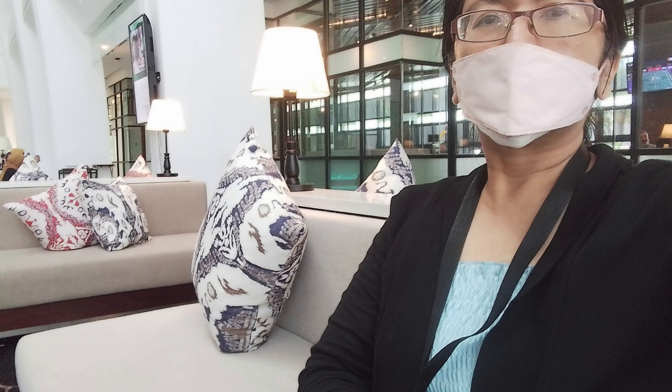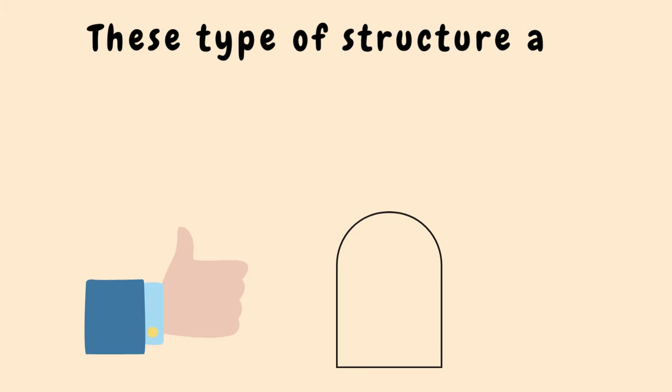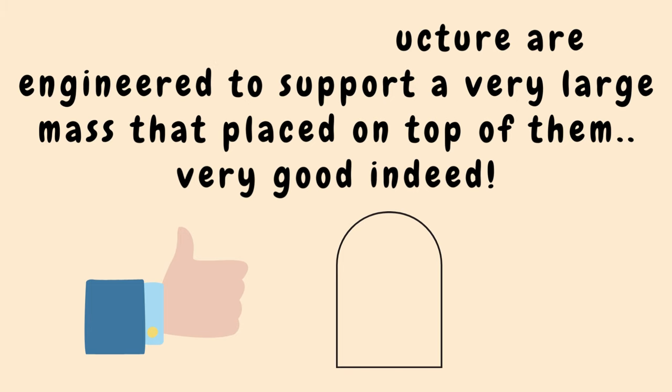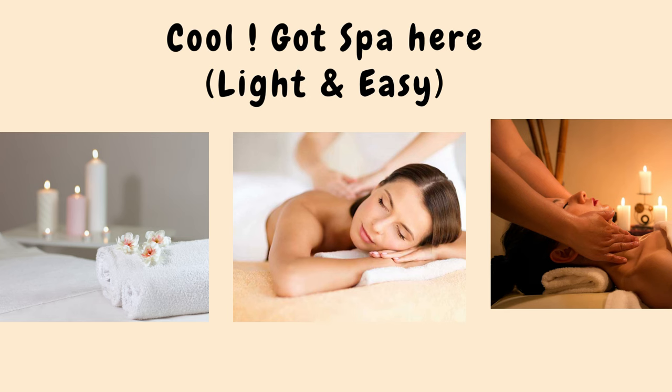The sofa is so huge. There's ample space for guests to sit on. The hotel has an arch shape. These types of structures are engineered to support a very large mass that lies on top of them. Very good indeed. This design could also save some electricity by using natural light. Cool! Got a spa here as well. Light and easy.